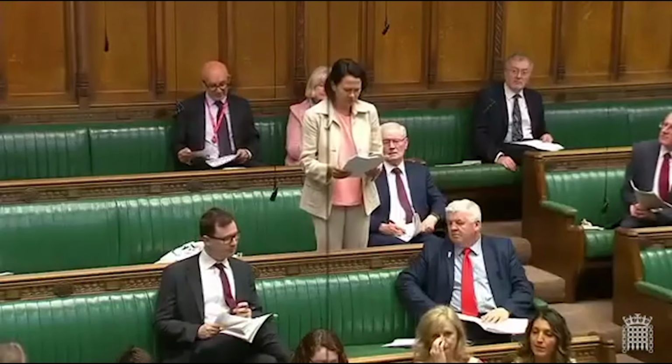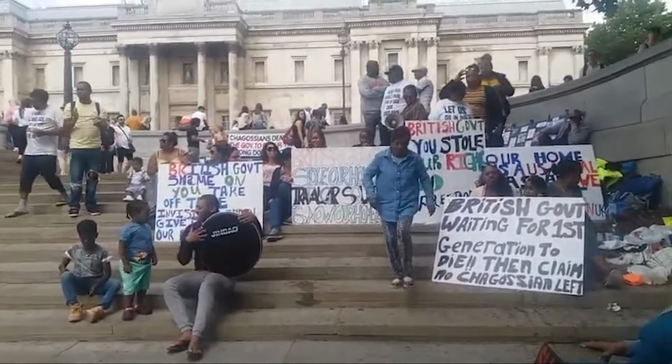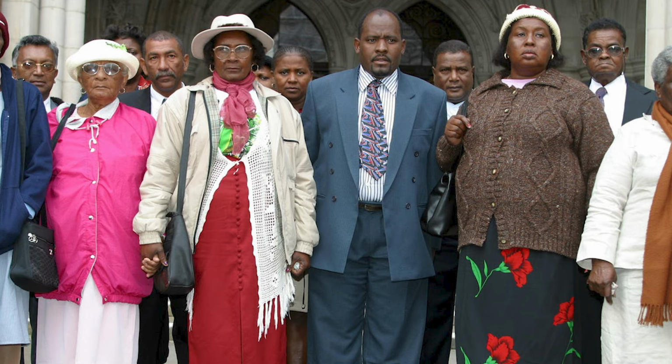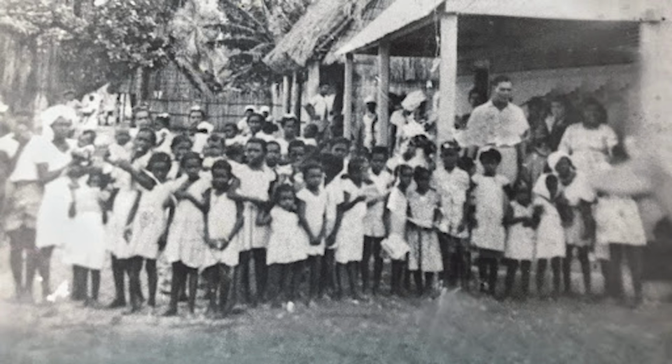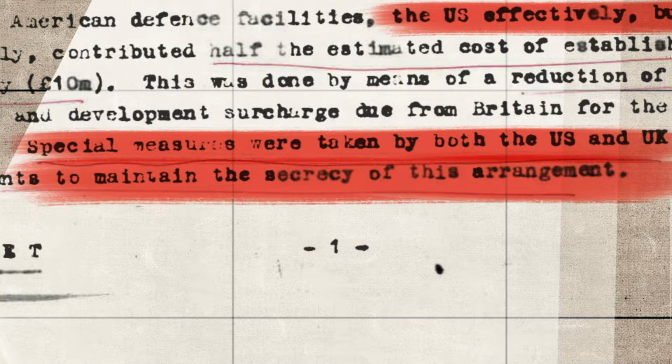Will the Foreign Office review its current position on the Chagos Islanders, who should be granted immediately the right to repatriation in their home? We are currently in dispute with Mauritius about the issue of the Chagosian Islanders and about Diego Garcia.